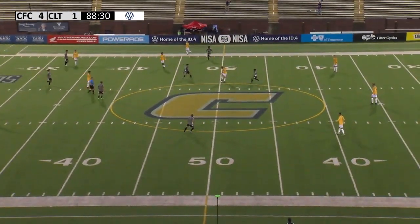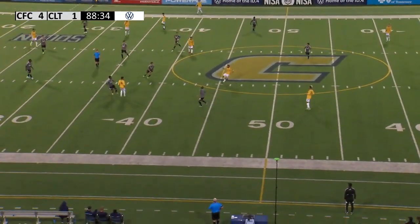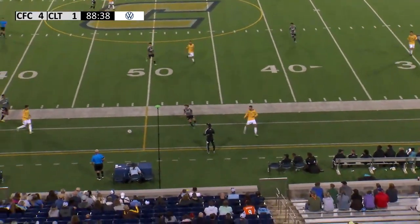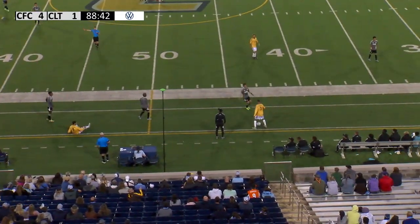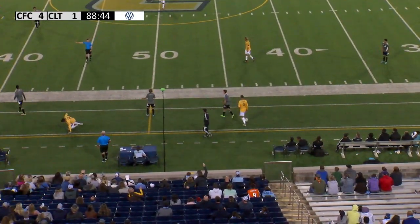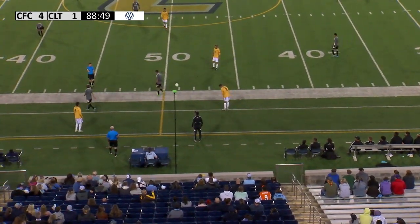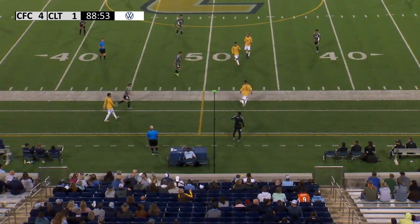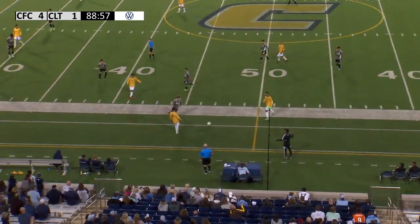Chattanooga with the ball here, just along the center circle, coming up on the 90th minute of play as they lead 4-1. This one skeetering along the touchline as the whistle sounds. Foul on Ferreira there. Chattanooga not rushing to take it into the last minute of play. Don't know how much extra time there'll be, but it can't be a whole lot.